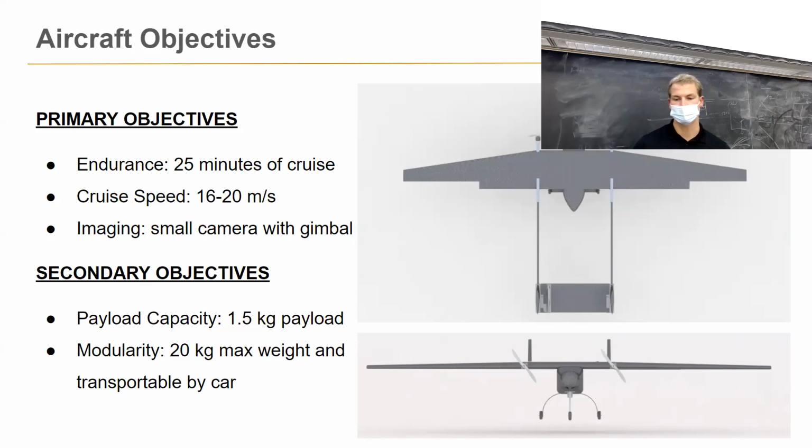Our secondary objectives is large payload capacity of 1.5 kilograms for our UGV. The max weight for our UGV is approximately 1.8 kilograms given by the rules. We're shooting for 1.5 kilograms. And then modularity as well. We'd like to be able to transport this in a car so we can take it out to a local airfield for test flights.